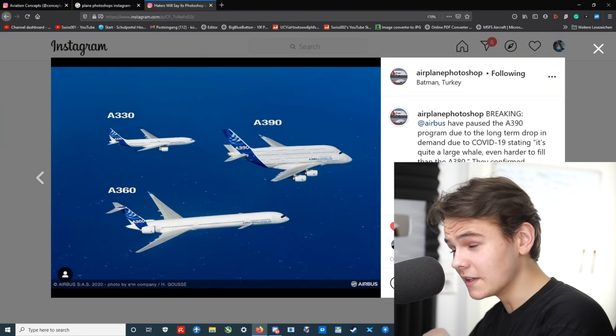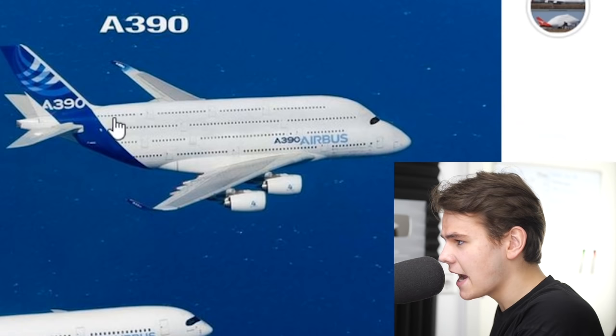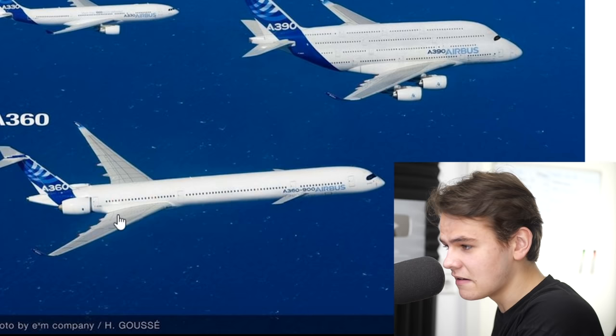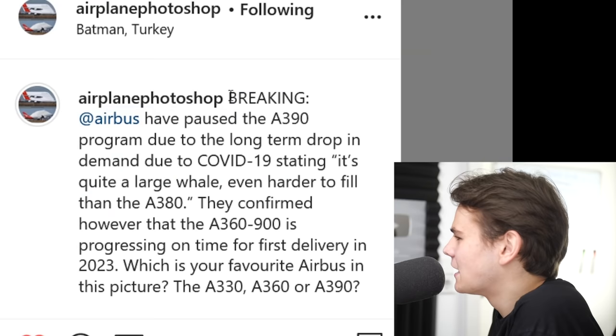But this is a big one as well. We've got some more concepts. A390, which is the A380, but advanced. We've got the A360, which is the A350, but advanced. I mean, this is MD-80 reloaded, huh? I mean, what are they saying here?